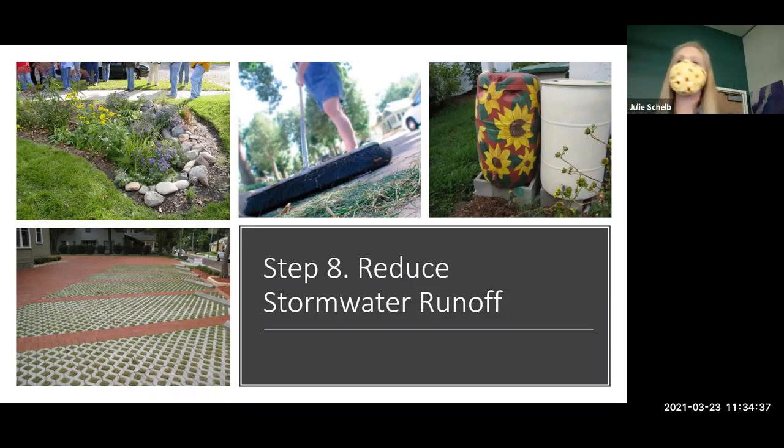Now the water, this is not a pond. This water should drain within 24 to 48 hours, but it utilizes plants that can handle that influx of water, but that can also tolerate the periods of drought where they don't have that excess rain. And so rain gardens can be really beautiful, but they can also be really beneficial.